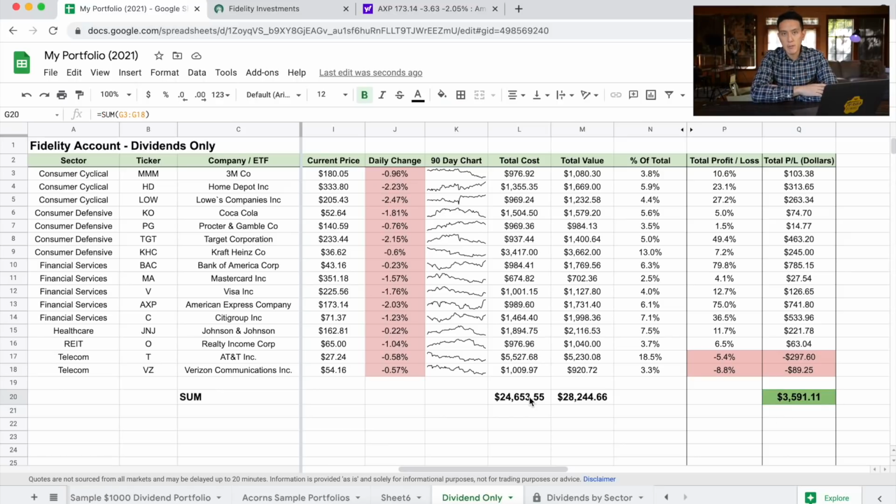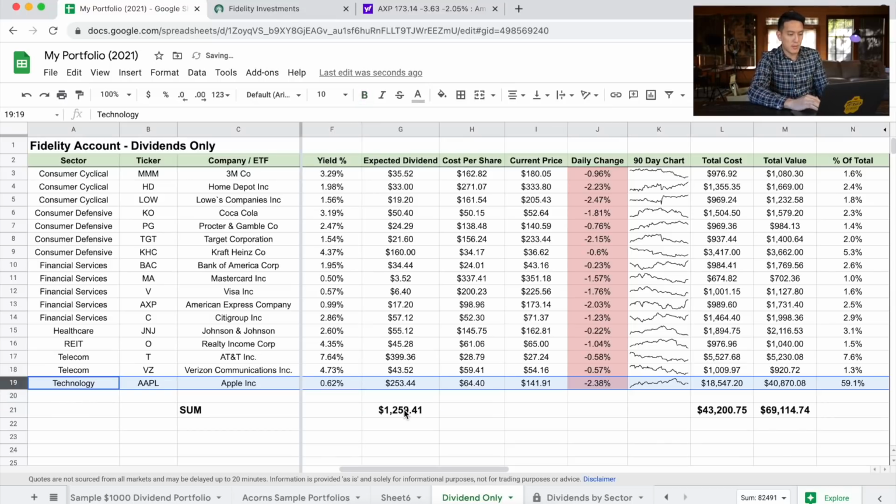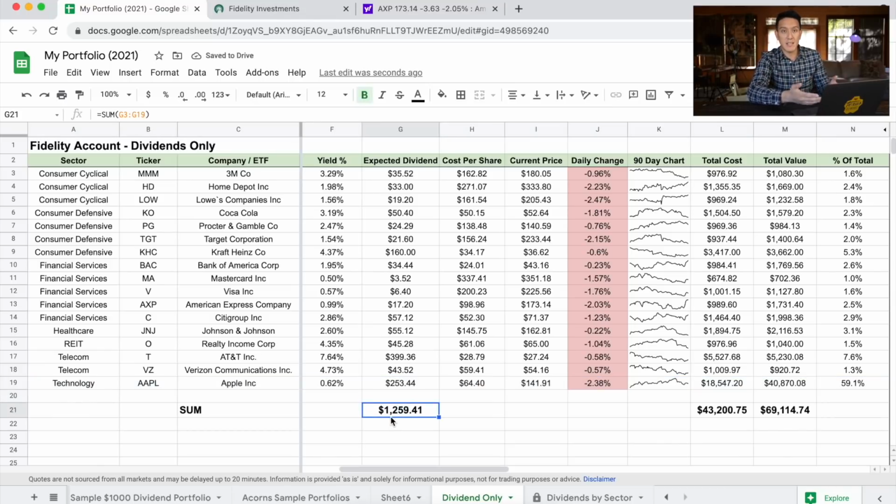Now, I bought these stocks back in January with the exception of Kraft Heinz Co., which I've been averaging into over time. Now, with this portfolio, removing Apple, I'm actually still receiving around $1,000 a year in dividends from this portfolio, and this portfolio has been steady and consistent. If I were to add my Apple position back in, my total dividends per year is actually $1,259, or right around $104 per month, which is pretty cool. So even if all the stocks were completely flat for the entire year, I would still make around $104 per month, and I didn't have to do anything about it.